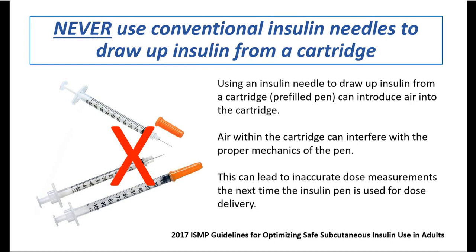It has been reported to ISMP that insulin cartridges and pre-filled insulin pens have been misused as multi-dose vials, and nurses have drawn up doses with conventional insulin needles. Using a conventional insulin needle can introduce air into the cartridge or pre-filled pen, which can interfere with the proper mechanics of the pen. This can lead to inaccurate dose measurements the next time the insulin pen is used, in particular underdosage, as air is actually being withdrawn instead of insulin.